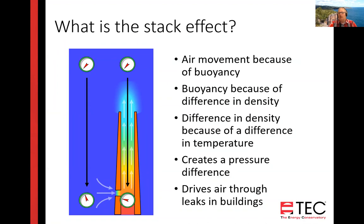Also, if you have two masses of air that are separated by a building, for example, that difference in density creates a difference in pressure. And that's what we'll be looking at today in the simulator: the pressure and the airflow that gets driven through the building leaks. That difference in pressure is what drives leaks through a building.